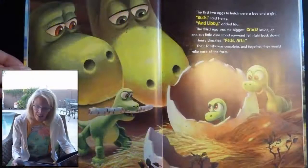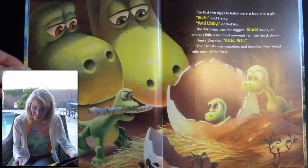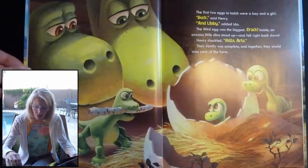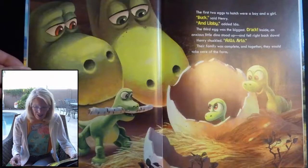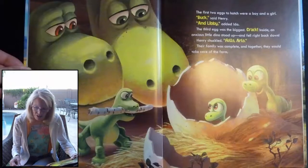The first 2 eggs to hatch were a boy and a girl. "Buck," said Henry. "And Libby," added Ida. The 3rd egg was the biggest. Crack! Inside, an anxious little dino stood up and fell right back down. Henry chuckled. "Hello, Arlo." Their family was complete, and together they would take care of the farm.